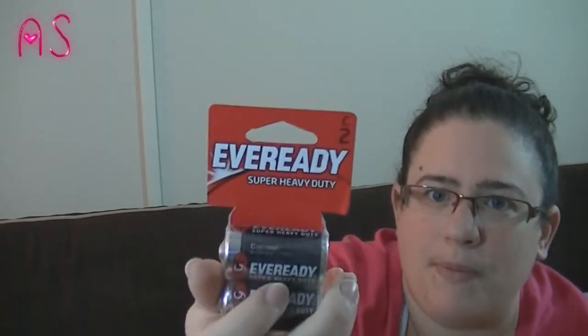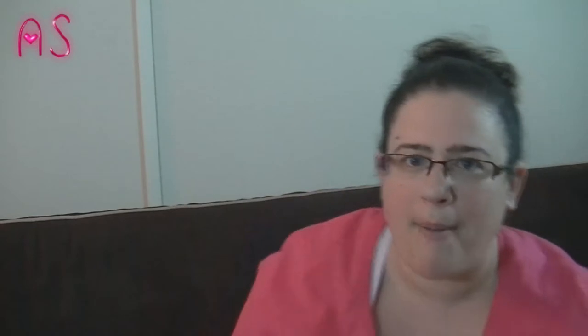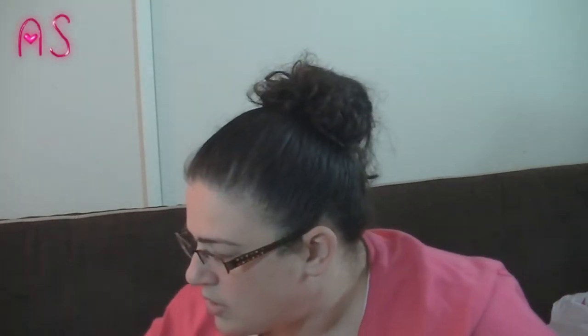Along with that, I went ahead and bought the Ever Ready C batteries. Of course, they're a package of two. I buy my batteries at the dollar store all the time, whether it's Dollar Tree or the 99 cent store. They're just as good, super heavy duty. So I picked up three packages of those. Of course, one's already in there. All this stuff at the 99 cent store was $15 plus your tax, so $15.91. So I thought, all of that, I did pretty good.